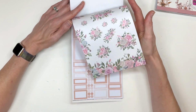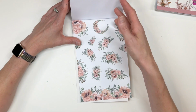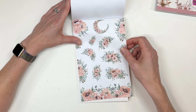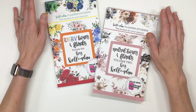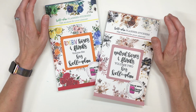So, so good. And then she even snuck in some neutral into this one, more of a peachy coral. The half moon. Those are beautiful. All right, that is Roy G. Biv, Boxes and Florals, Volume 6. Then you have Neutral Boxes and Florals, Volume 2.